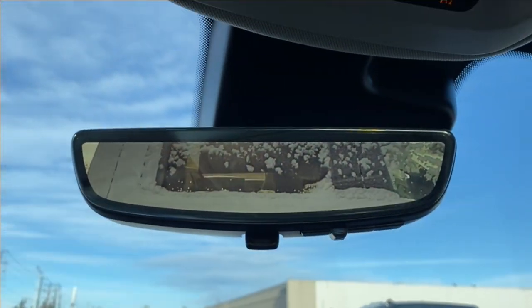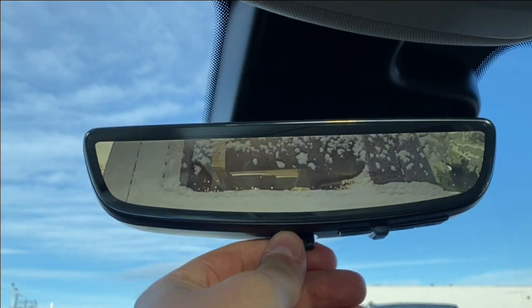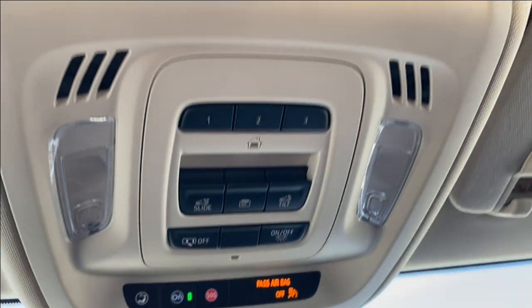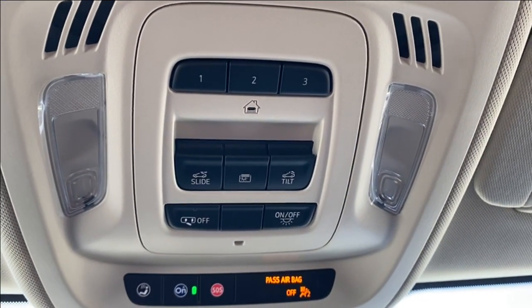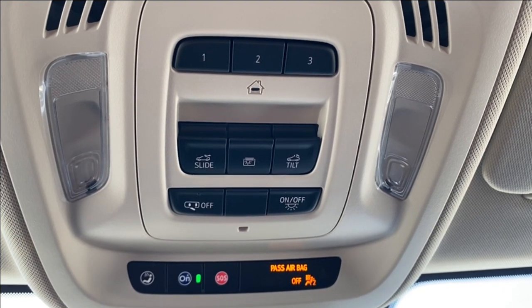Up top you have your rear view mirror, of course. Full camera display. You can turn this on and off at any time. You also have 3 preset garage door openers, as well as the power controls for your sunroof and a couple of interior lighting controls.